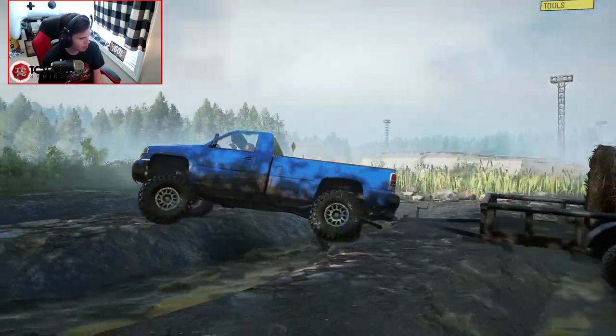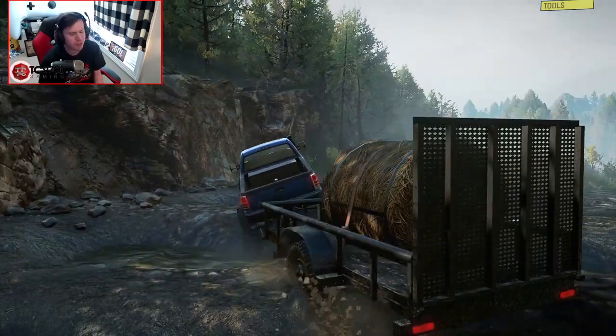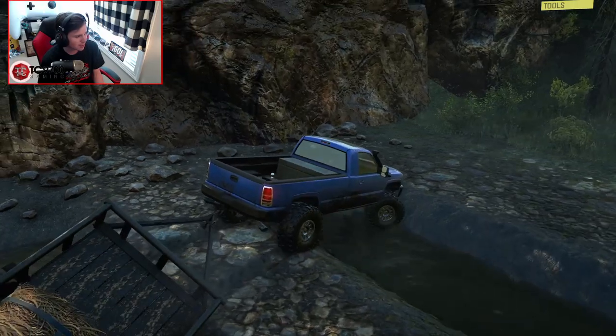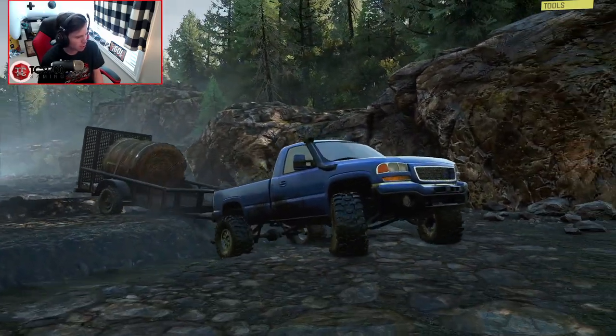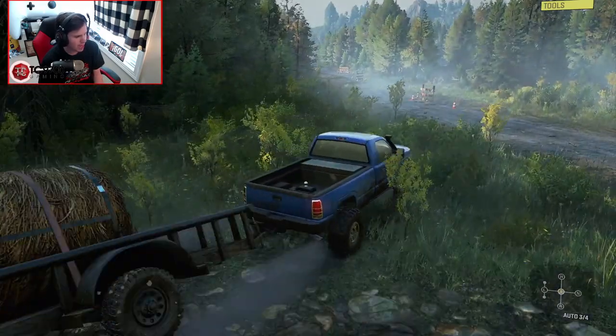Oh, that's awesome. It's the perfect wheelbase for this. It really is truly the perfect wheelbase for this, and that's not something you find super often. Most wheelbases get hung up in here. Hey, I guess that's one of the advantages to single cab long bed, right?